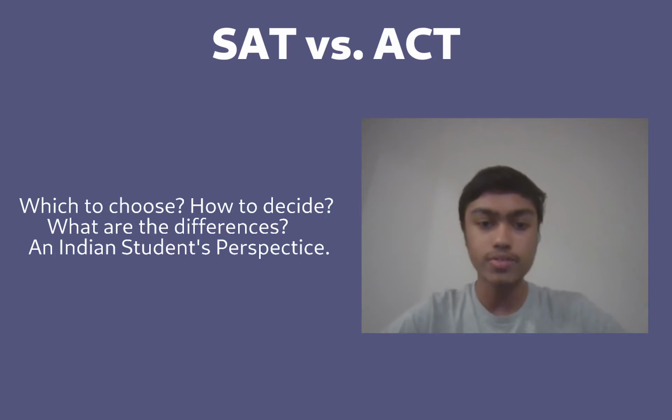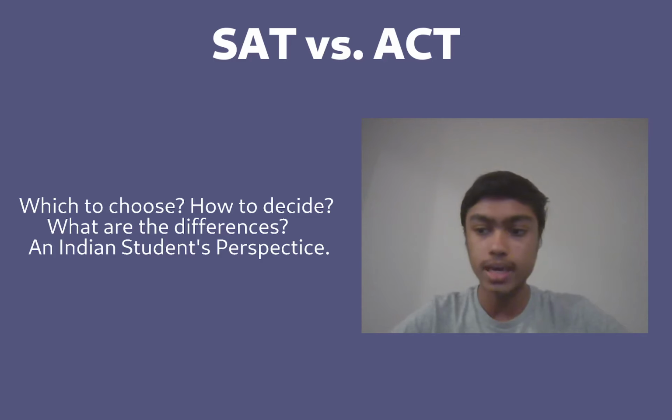The SAT, I feel, rather than testing the exact concept, is a very logical test, and it focuses on how well you read the question and how well you interpret it. So both the SAT and the ACT have an English section and a math section.